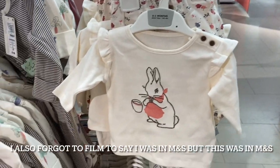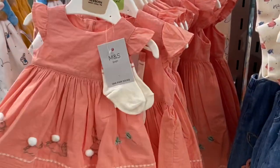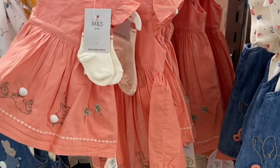Guys, they have like a Peter Rabbit section here. And oh, look how cute it is. Look at this dress, guys. If you haven't been in Marks and Spencer's, you need to come down.